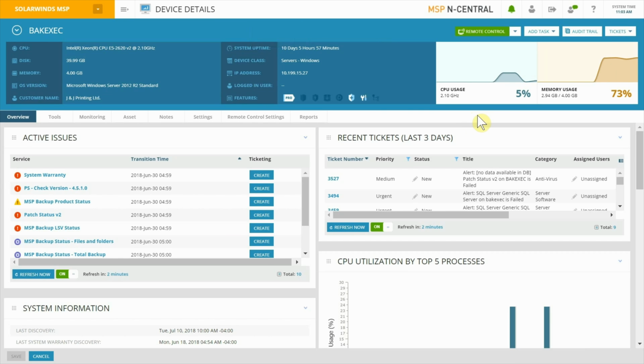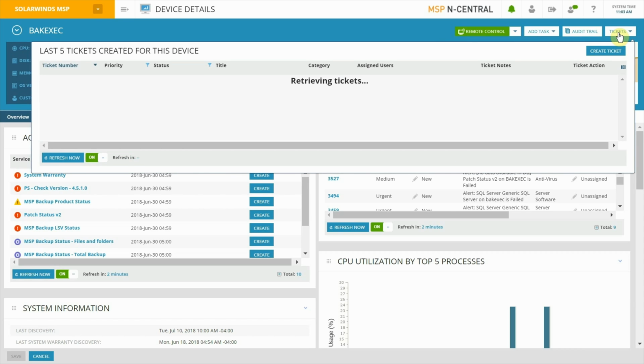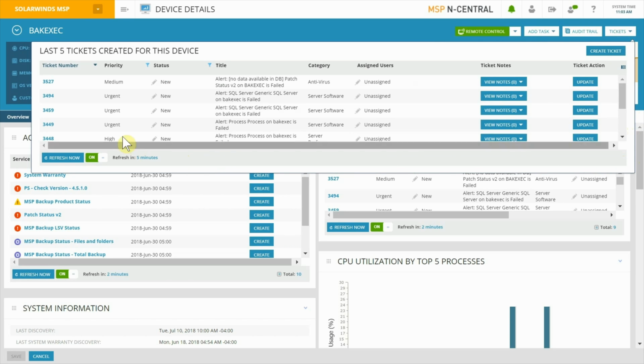You can easily see all that's going on with the device. Open tickets, the last notes associated with those tickets, and you can also take action against the tickets. You can change who it is assigned to, you can change the status, and you can also add time entries. These tickets didn't even come from N-central, yet it's as if the two tools were connected. What happens in one gets updated in the other, and vice versa.